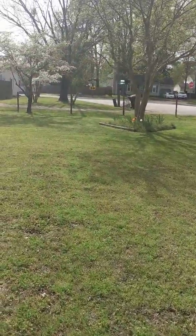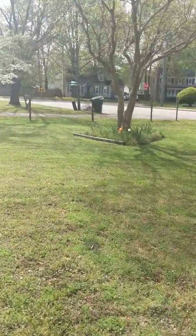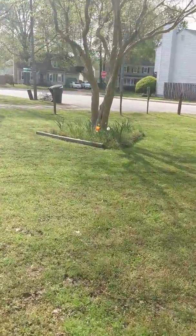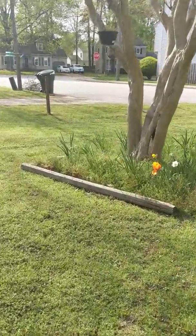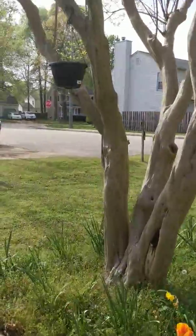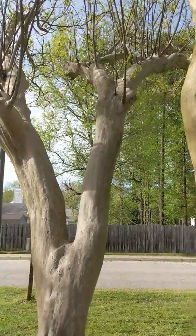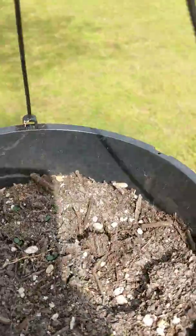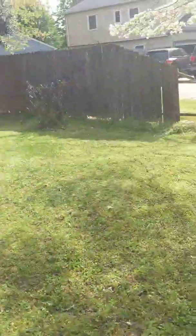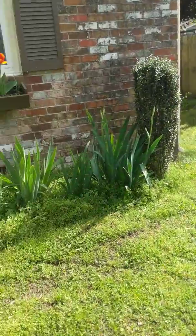We got our other garden over there, which we had cantaloupe underneath that tree at one point, and we have a lot of daffodils and tulips just finishing off. Which reminds me, I gotta take this basket down. It's not getting watered being up there. Yeah, a few seeds are coming up, but that's some more flowers that Ella planted. And a white dogwood tree, nice blooming.